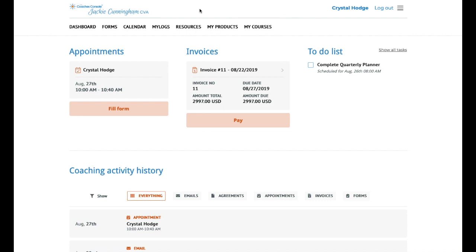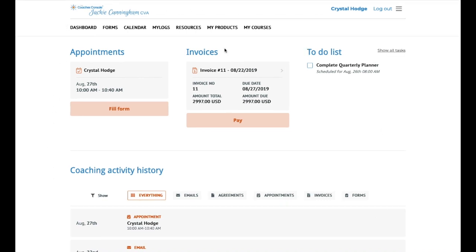So here is the new look of the private client portal. Right off the bat, you'll notice that the new client portal is more organized, cleaner, and it's just easier to read and find what you need. The colors are pulled from your theme along with the fonts. So whatever colors and fonts that you've chosen with your website theme, those will be used here as well.